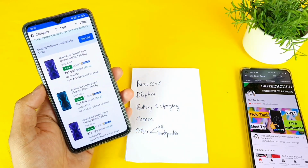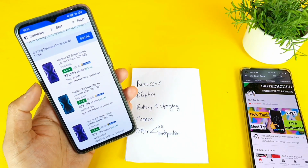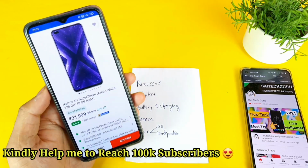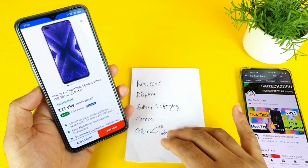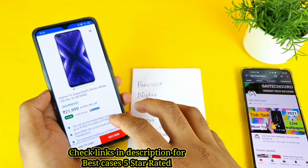In today's video, I'll try to talk about the Realme X3 Zoom device. Is it worth buying right now or not? So right now the Realme X3 Super Zoom is available for about 21,999 rupees, as you can see, friends. And in this video, I'll try to talk about all the different aspects of this phone. Is it worth investing in this model right now?